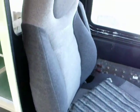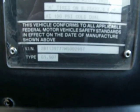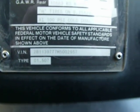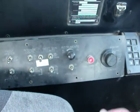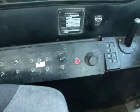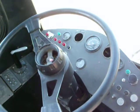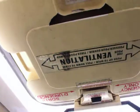Now this one is a bit newer, I think. Oh, October 1991. See if I can get the VIN. No, it won't focus. Electronic. Nope, it's dead. But much better shape. This is probably one of the buses 42 was cannibalized from. It's almost similar to 42. Lots of air in there.